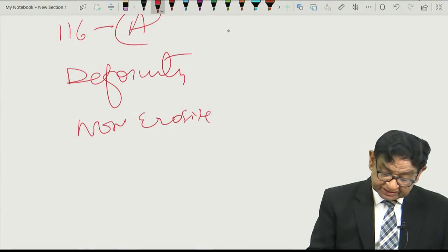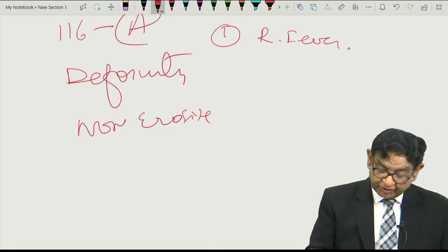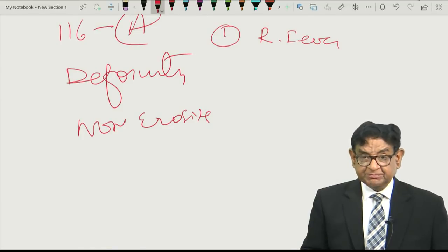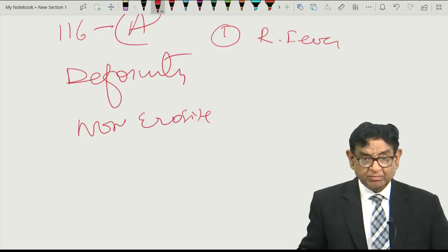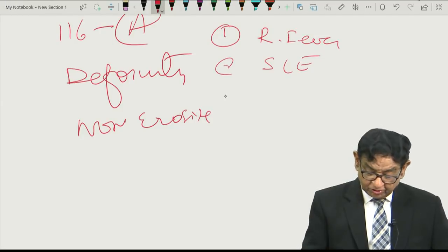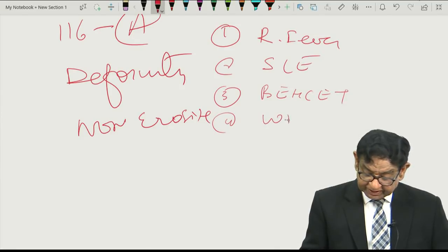Now, very frequently asked question, what are the important causes of non-erosive arthritis? The non-erosive arthritis is seen in rheumatic fever. We all know in rheumatic fever, large joints are involved, and this patient has severe pain, but when the pain disappears, that joint becomes normal. Number two, non-erosive is also seen in SLE. Non-erosive is also seen in Behçet syndrome. Is also seen in Whipple disease.